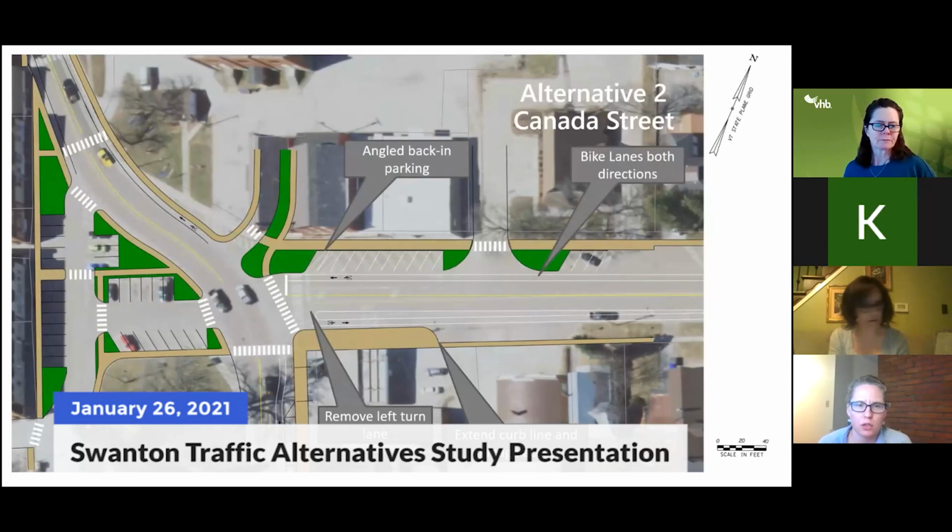And then with alternative 2, again, shifting our focus here to Canada Street, what we're showing is, again, implementing that access management, extending the curb lines. We're not extending the sidewalk beyond what it is today. So it is an extra wide sidewalk in front of those retail locations, but we're not doubling it like we are in the other option.